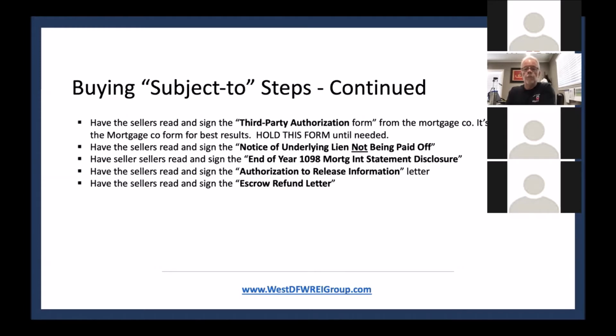Okay, very important. This is one letter that you want to make sure that you get signed and don't forget. Now, that's the value of the checklist that you're going to get as well, to make sure you have all these things covered. You don't want sellers to think that they get that refund because it's not theirs anymore. And this letter tells them that.